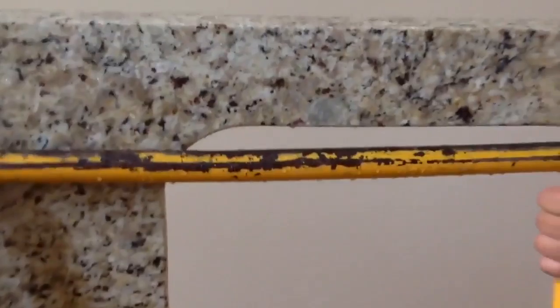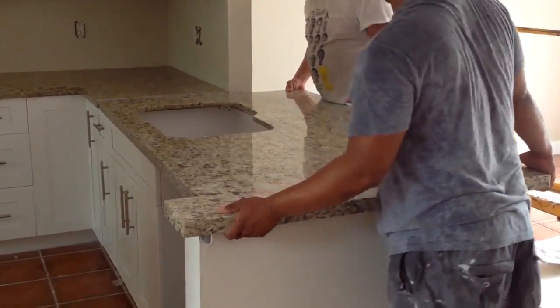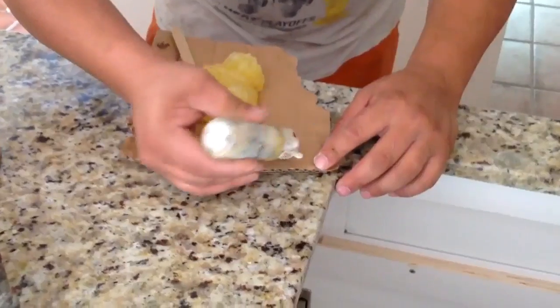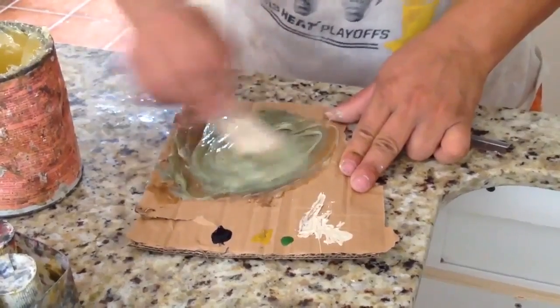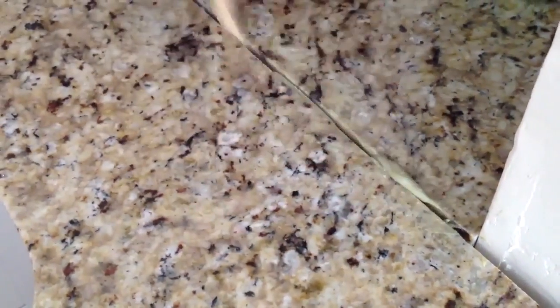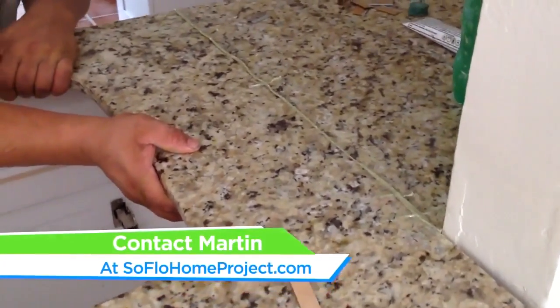This is where the biggest slab of granite goes, with the sink opening pre-cut at the factory. The joint for the two slabs will be concealed with a special epoxy and different dyes mixed on site to match the existing colors found in the stone. Once the blend of colors is perfect, it is placed in between the joint, the two slabs are pushed together, and the excess is wiped off.